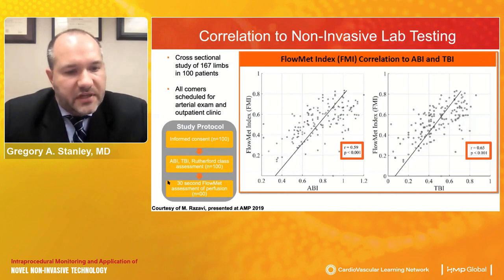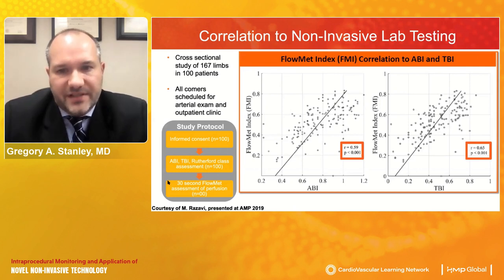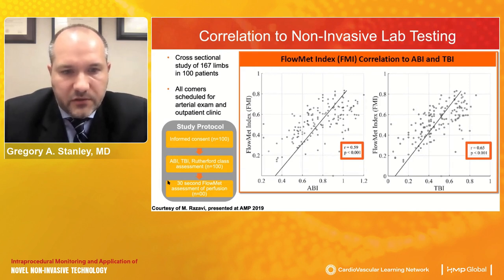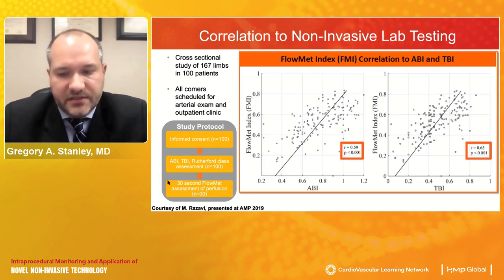In a previous study that was presented at AMP in 2019, Dr. Rezavi looked at 167 limbs using the Flomet device and correlated the data that he obtained to current testing methods of ankle brachial index and toe brachial index. And again, using the flow value that was obtained based on the volumetric flow, as well as the analysis of the waveform, a Flomet index was created and compared to the ankle brachial index and toe brachial index. And you can see those scatter plots posted here. Each of these showed a direct correlation that was statistically significant with the ABI and the TBI, showing a tighter correlation with the toe brachial index, as might be expected as the sensor is placed on the digit.